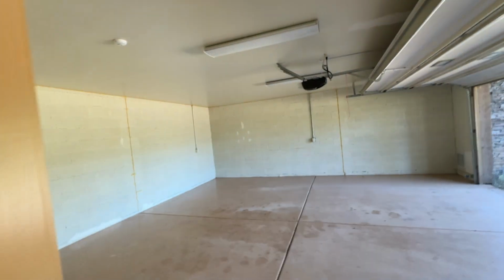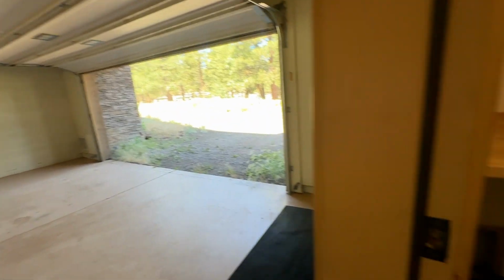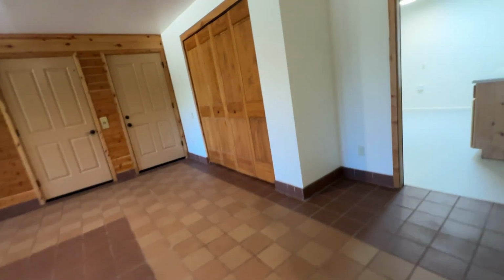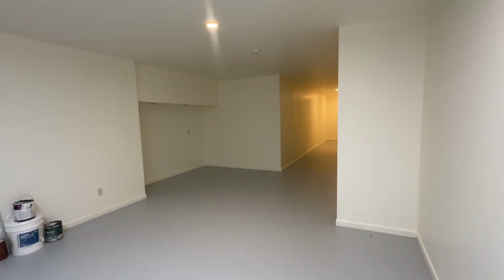Second garage. Second washer and dryer hookup. So you have 2 sets, which is cool. And then there's this other giant space here. Could be great for ping pong or something. Pool table.